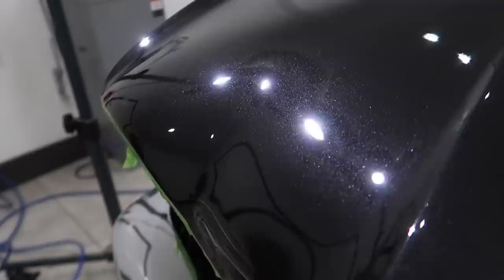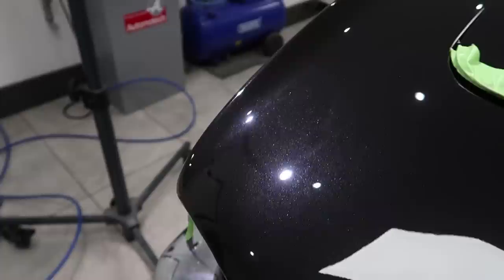Obviously this is yet to be refined. 95%. Needs panel wipe as well, needs IPA.